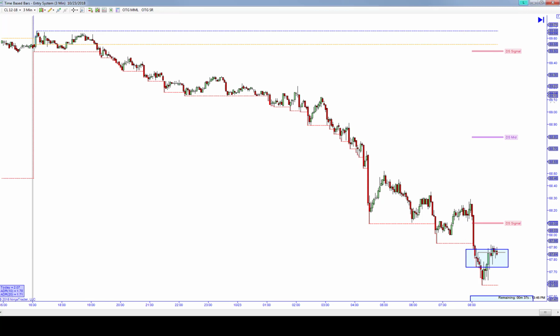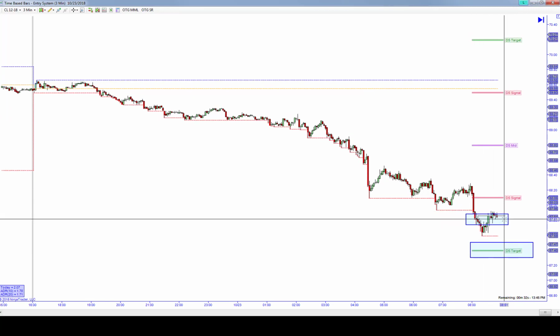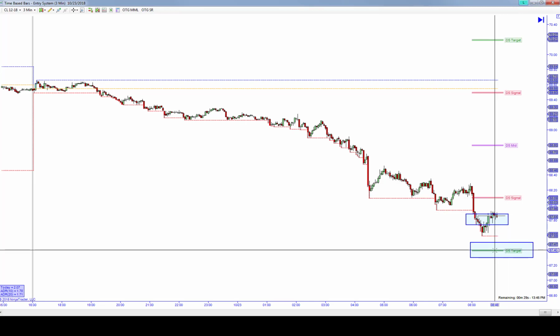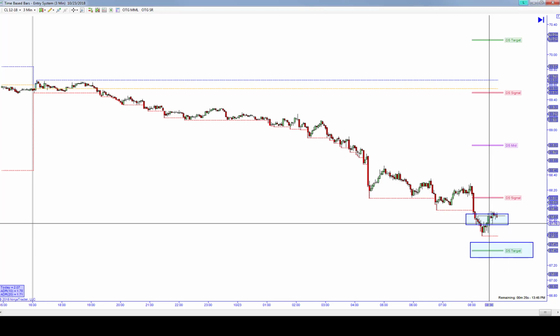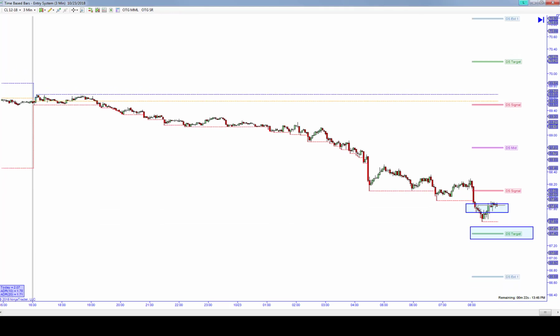Now, we had a couple of reasons why we were looking to get short. One, we pulled back into these lows, and we could not rally up through it. We also have our kick the signal, pay the target idea, which is down here at 41. And it was our idea that we were going to be able to get down into this 86, then down through this 41. In fact, again, we were trading one lot.